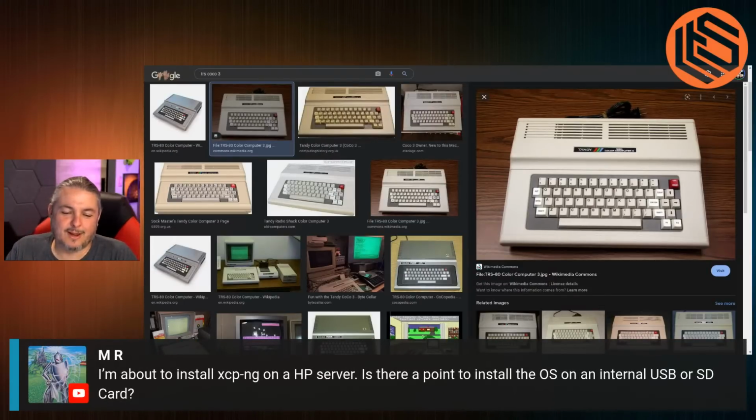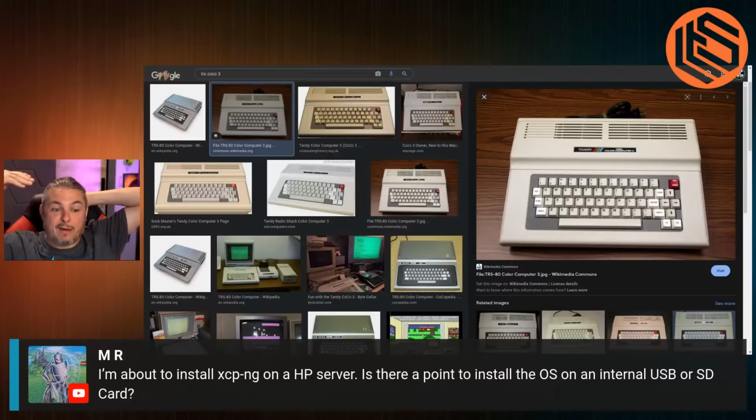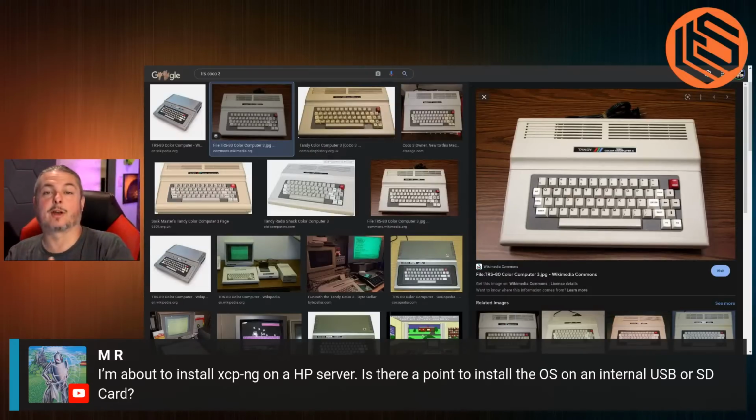I'm about to install XCP-ng on an HP server. Is there a point to installing the OS on a USB or SD card? The problem is it can really wear on SD cards or USBs that weren't made for write intensity. It's better to install it on a drive, but whatever you have that's more wear intensive, so you don't wear it out.